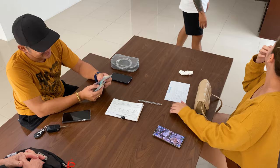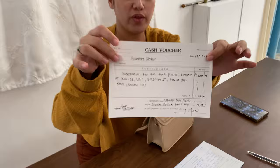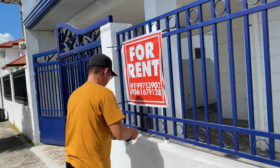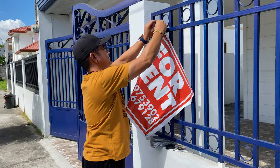This is the receipt for the reservation. Perfect. All right. Well, maybe a couple months, 3 months, 1 year. The removal of the for rent sign. It's not available. Not available. It's theirs now.